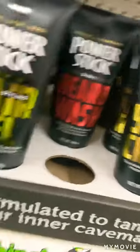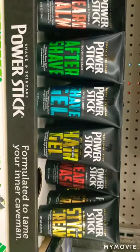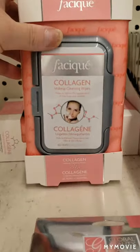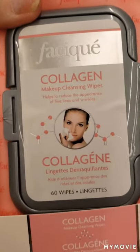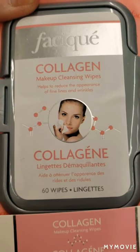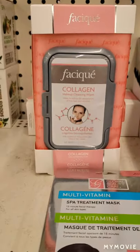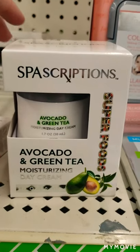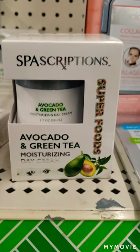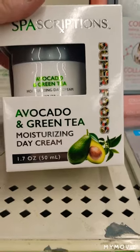This will be a nice gift for Father's Day. They also have the Vakique Collagen Wipes. Makeup cleaning wipes. Helps reduce the appearance of fine lines and wrinkles. They have Spascription Superfoods Avocado and Green Tea Moisturizing Day Cream, 1.7 ounces.